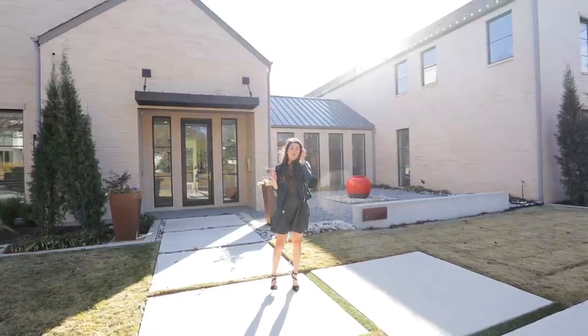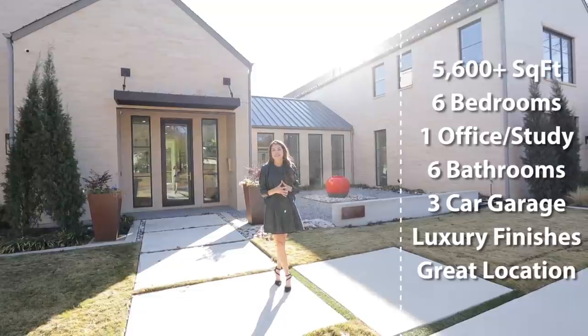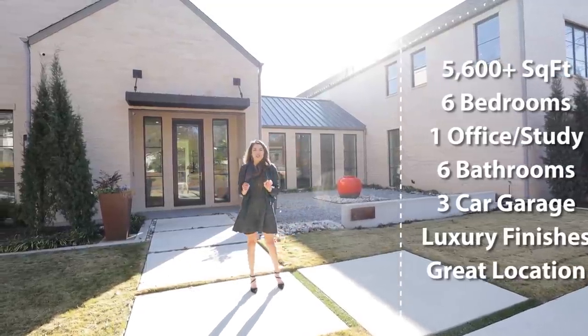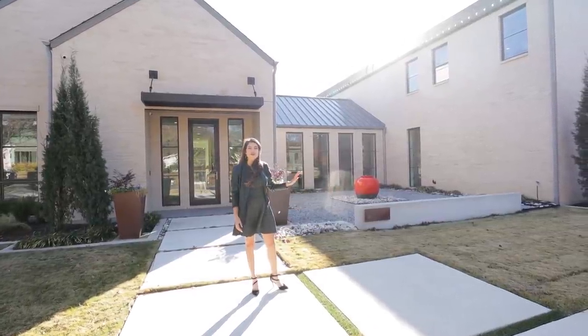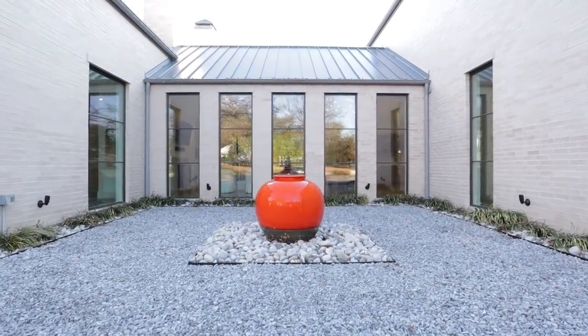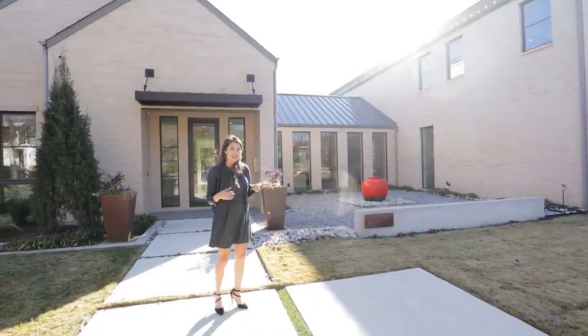Behind us, we have over 5,600 square feet, 6 bedrooms, 6 bathrooms, an absolutely incredible house. And really what sets the tone of this house is right here out in front. We've got this gorgeous water feature. You just get this calm, serene vibe when you're out here, and it flows throughout the house. So let's come on and take a look.